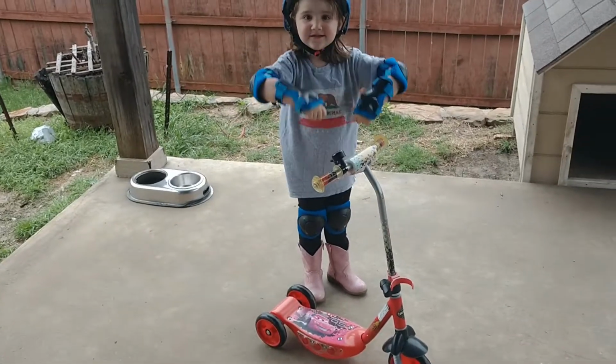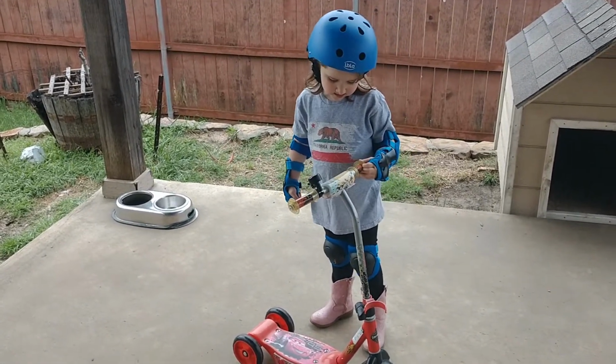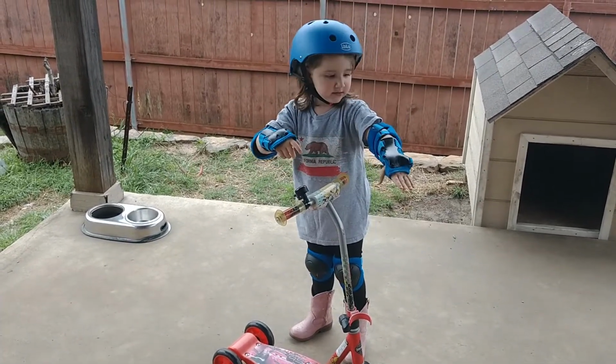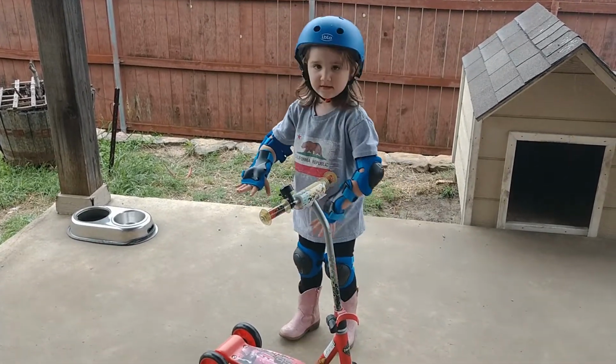Today we're going to be showing off this protective gear set by LBLA. So we have a helmet, and we have knee pads. These are knee pads. Those are wrist guards. And we have elbow pads, and those are knee pads.